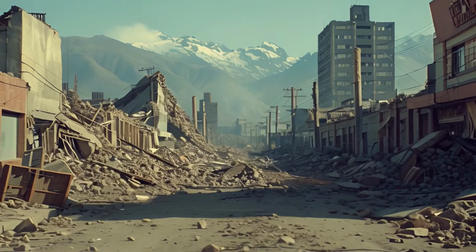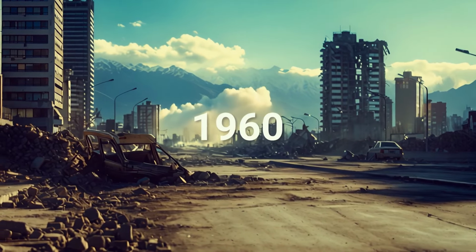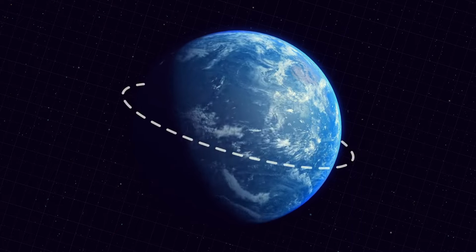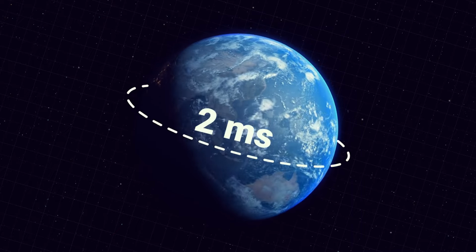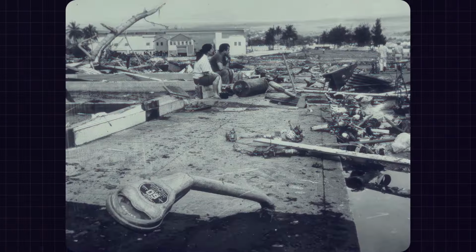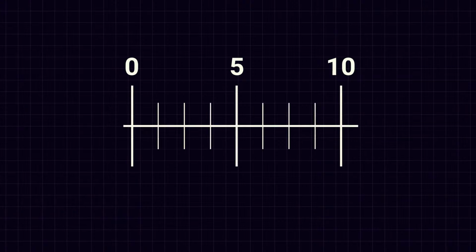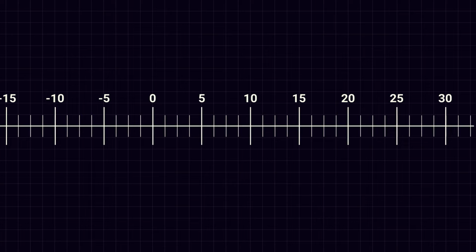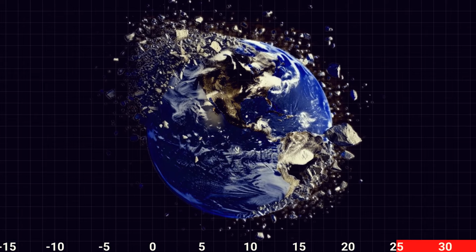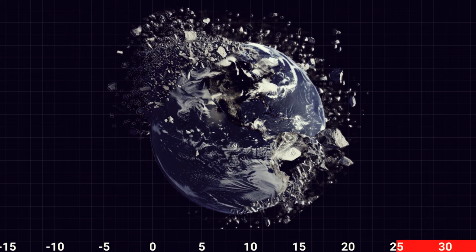The most powerful earthquake to have ever happened in modern history occurred in Chile in the 60s. It was around 9.5 on the Richter scale, and it altered Earth's rotation and messed up the length of the day by around 2 milliseconds. It also triggered a massive tsunami and affected a vast area of 155,000 square miles. The Richter scale doesn't actually have a limit. Still, anything above 25 doesn't need measuring, because if that ever happened, we would simply turn into dust, and nobody would care to measure this disaster.